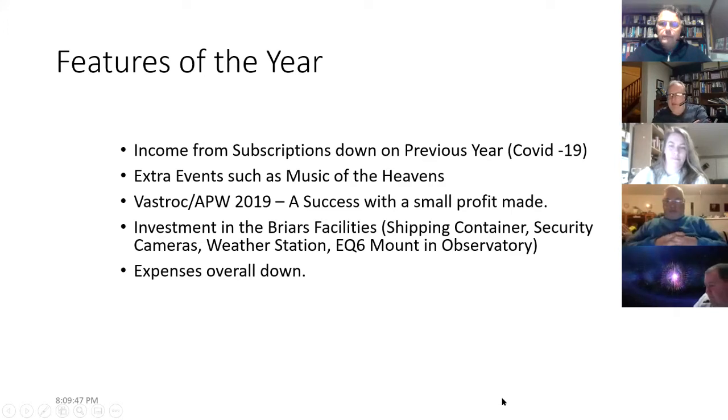We'll just go through this hopefully fairly quickly. We've lost all the formatting, but that won't matter. Just a few features of the year. Income from subscriptions is down on the previous year.